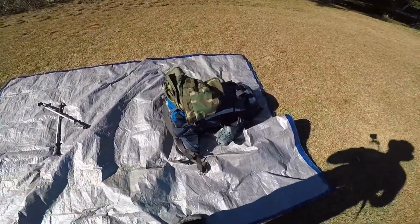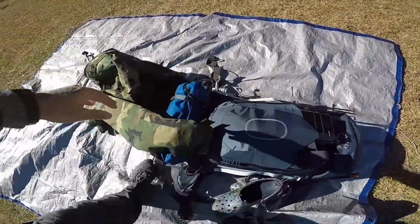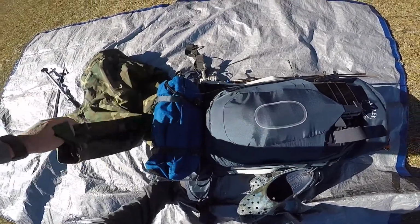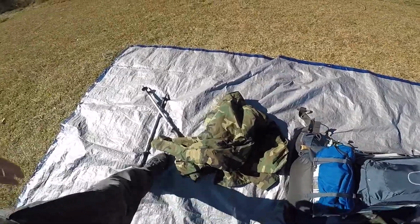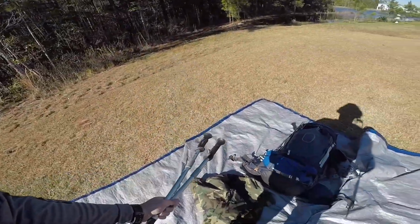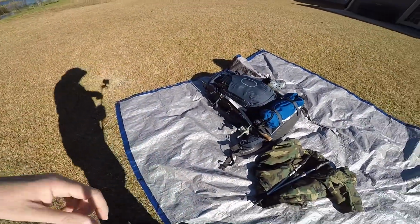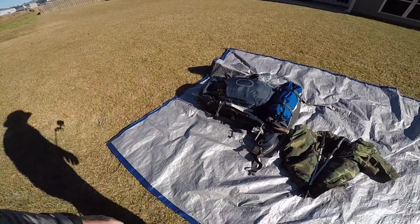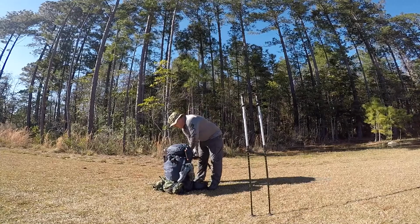My jacket, whenever I'm not wearing it, will just get folded and lashed. It'll get lashed right here on the bottom whenever I'm not using it. And then the trekking poles, I will have those with me at all times, but when I'm not using them, there's a section on the side of the bag for stow and go for the trekking poles. So there it is, all packed up in a nutshell.